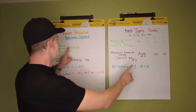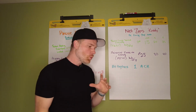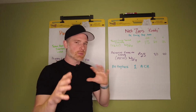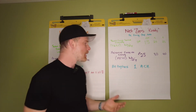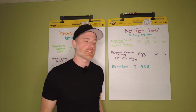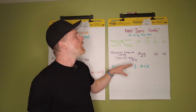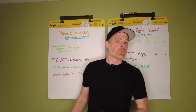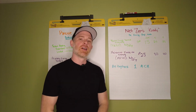So note that there are differences in how they calculate total floor area, what they include, and there's nuances between the two programs, but they are very much complementary. If you go Passive House, you're close to Net Zero, throw some renewables on, you're rock and roll. If you decide to go Step Code, Net Zero Ready, and not go to Passive House, you still have a super high performance home here, and you're definitely moving in the right direction.